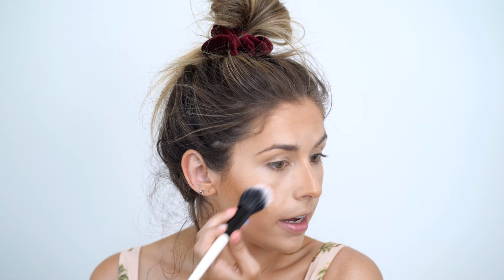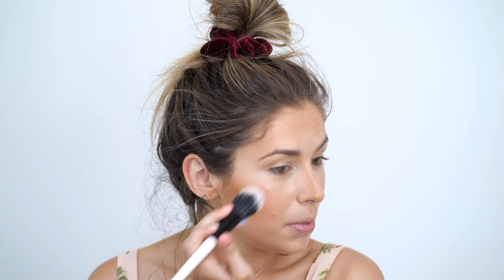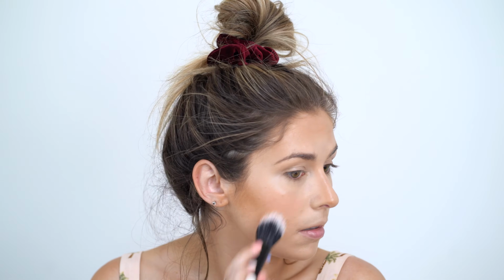So just to try it out, what I'm gonna do is apply a little bit on the back of my hand. I don't know if you can see it. Might have to use more. It is pretty sheer and it's kind of jelly-like. Let's see. Oh, there we go. Pretty. So I would say it's definitely more sheer than the CoverGirl liquid or cream blushes that I have used before, but it seems to be buildable, which I like. I think I would definitely go through this faster than the CoverGirl though because of that, but it is pretty.